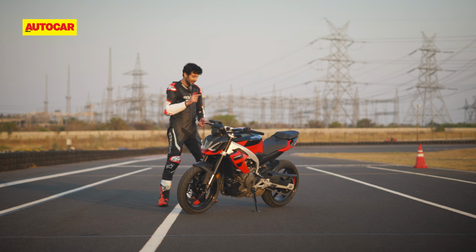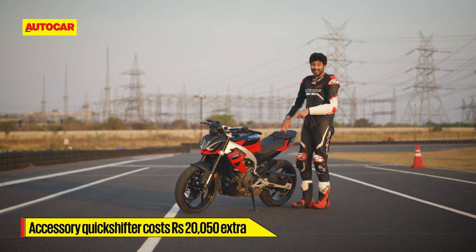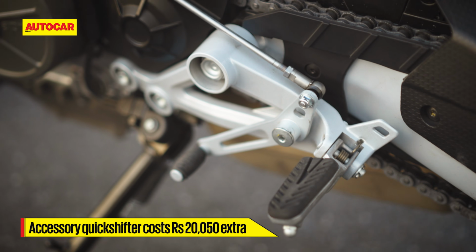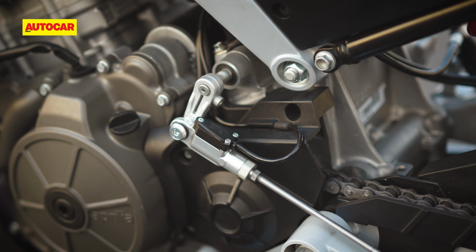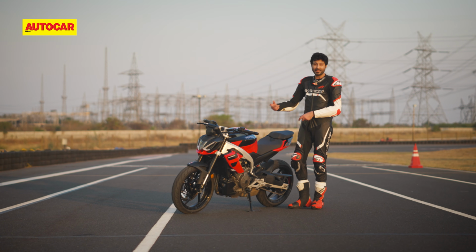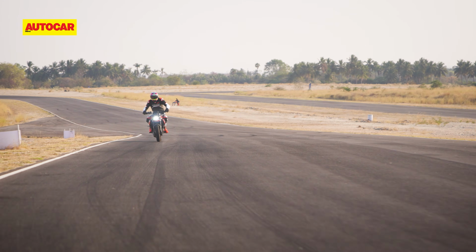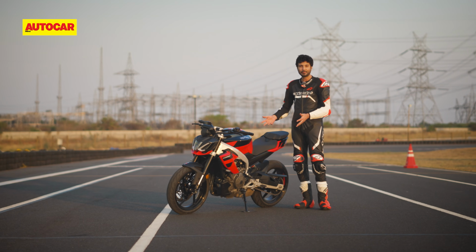But there's also the fact that this Tuono is equipped with the aftermarket quick shifter. It costs about 20,000 rupees, which is still, in my opinion, far too much for a quick shifter, especially on a bike that costs nearly 4 lakh rupees ex-showroom. But it works well and it really adds to the experience. So if I was spending this much money on this bike, I think I would just splurge and get the quick shifter. Okay, so that's the fundamentals, but how does the bike feel?